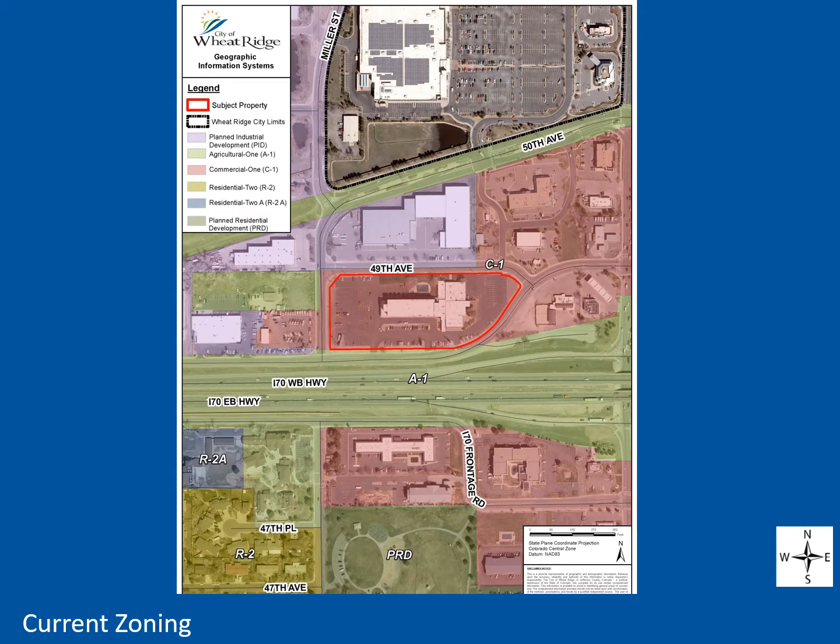This is a zoning map of the area. The property is currently zoned C1 and is outlined in red in the middle of the map. More C1 properties exist to the east that include Hopper's Sports Grill and a Napa Auto Parts. Immediately north of the site is a planned industrial development, including a plumbing supply company. To the west is more industrial and agricultural 1 zoning. Immediately to the west is a used car dealer. The unshaded area at the top of the image is the City of Arvada and the shopping center with the Target.